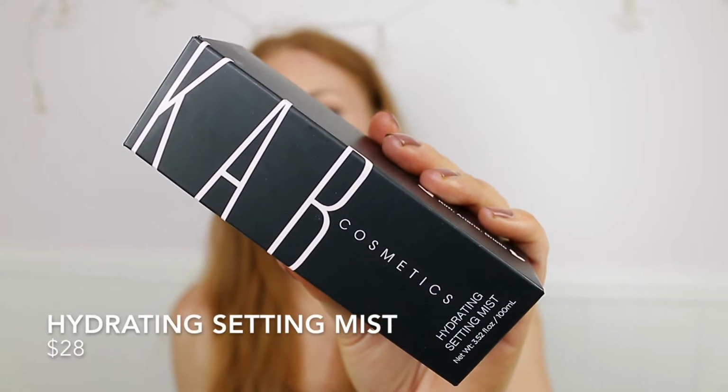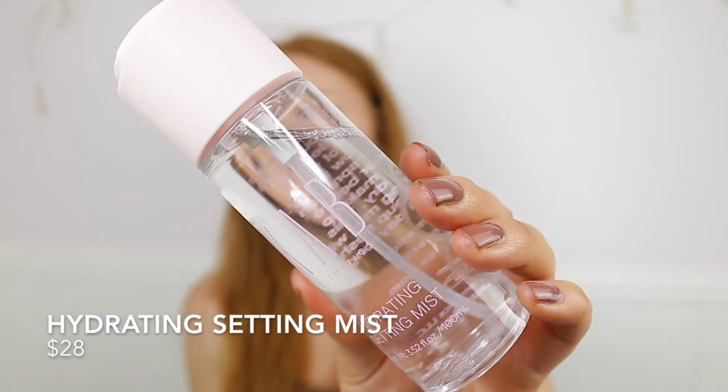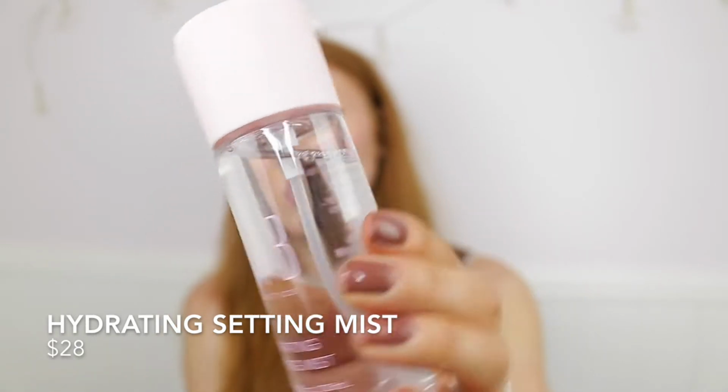Okay, that mister is really good. This is what I want in a mister. It has a very, very faint scent, but it's not unpleasant. But also I don't know if that's my lip oil that I'm wearing. So you can get it in the set, like I said, for $60, or you can get it on its own for $28. So it is quite up there, but it doesn't really have a lot of ingredients in there.